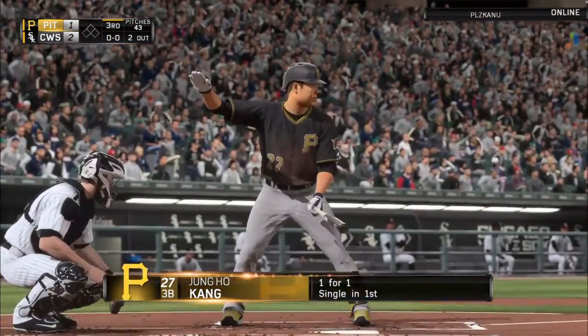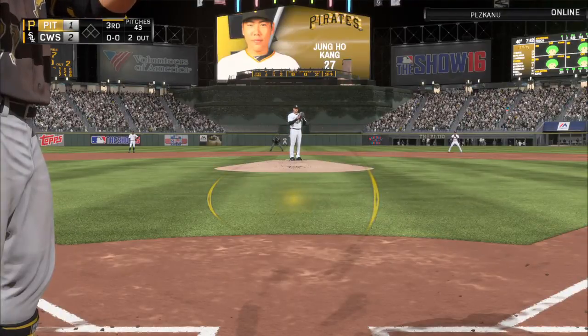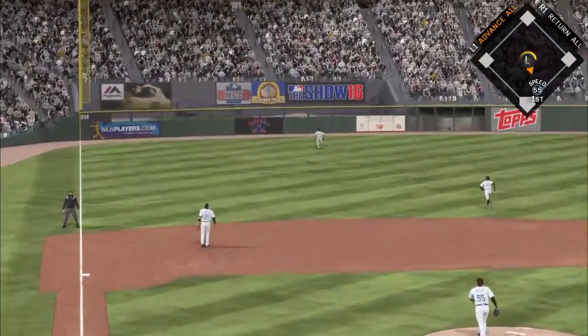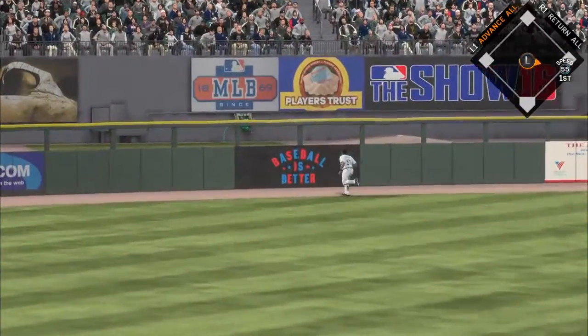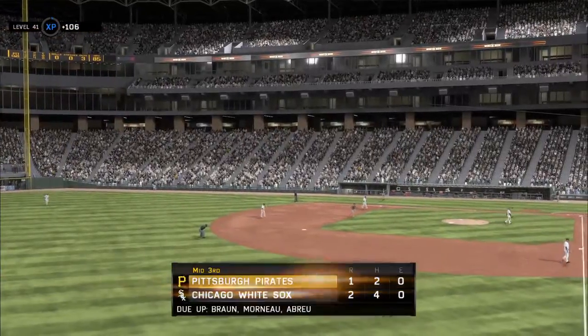Jung Ho Kang is the batter. Got a base hit in his first trip. Ready with the first pitch. Here it comes. High in the air and deep to straightaway left. Cabrera going back on it. He makes the catch. What a play on the run to end the inning.